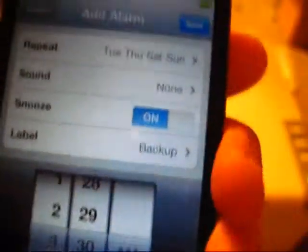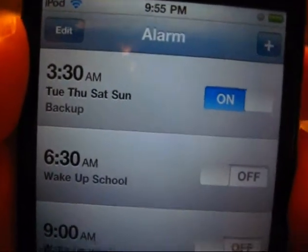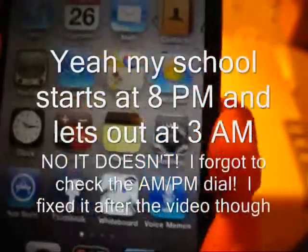And I've already set the time down there, and I'm just going to go ahead and hit done, and that will go off every Tuesday, Thursday, Saturday, and Sunday at 3:30 a.m., and that will let me know that, oh, I need to back this up today.